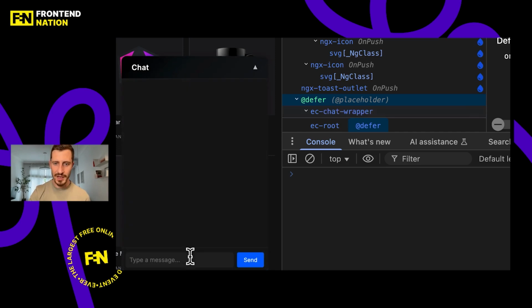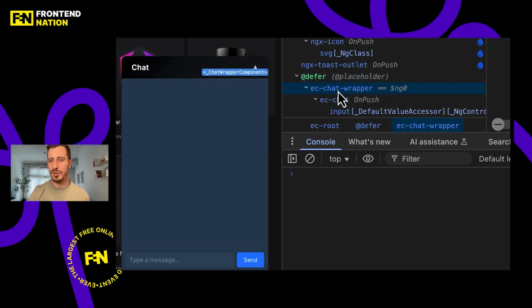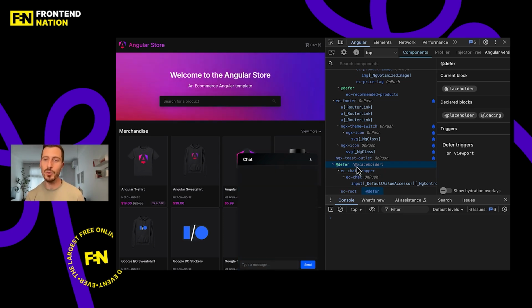When I expand the chat, you can see that we changed the loading placeholder to render chat wrapper and chat components, which allows you to explore a subtree within your component tree that is with root this defer block. Pretty neat feature, particularly useful when you have incremental hydration.